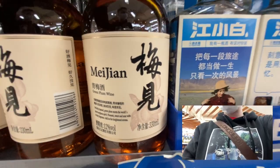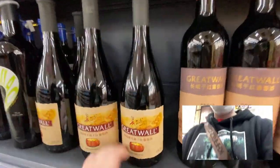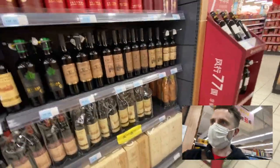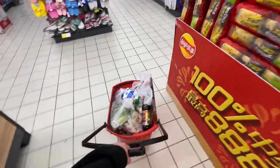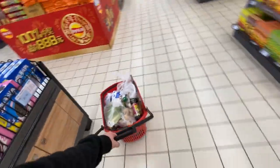Green plum wine. This is the wine selection. Great Wall is like China's mainstream brand of red wine, but they do have stuff you've heard of, Jacob's Creek. So this is me, that'll do me for now, otherwise I just simply will not be able to carry it home.